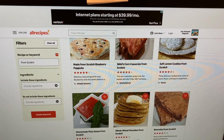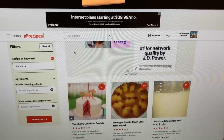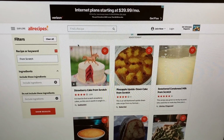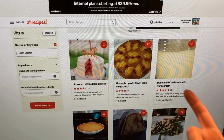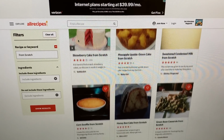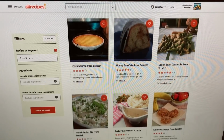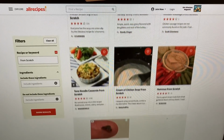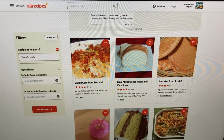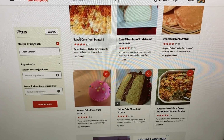Now, I have not tried all these, so you'll have to read reviews, see what the reviews say, but this is one way to really start cutting out convenience items. Look at this, sweetened condensed milk from scratch. I might be looking into that. Green bean casserole from scratch. It just goes on and on. This is a great way to just get your feet wet. If you are not used to cooking from scratch, this is a great site to start out with.